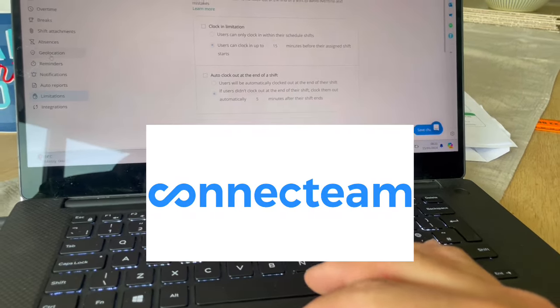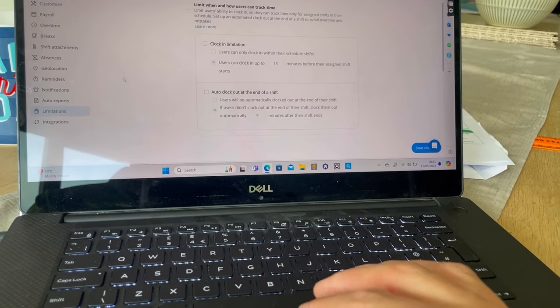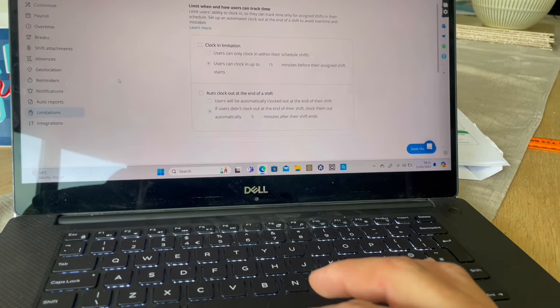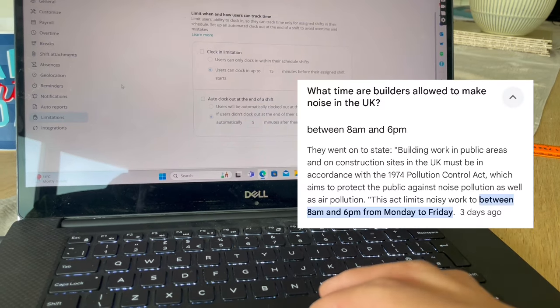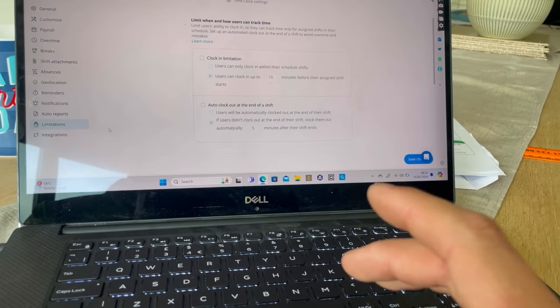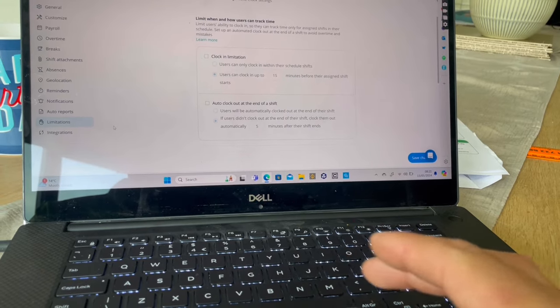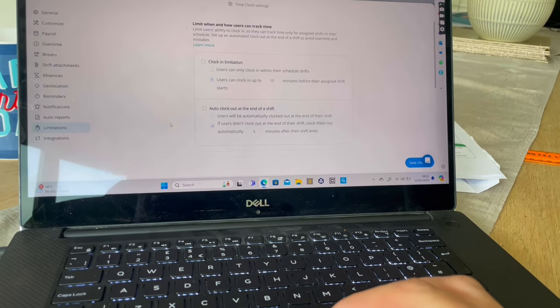So I'm having this issue at work where, for different reasons, lads are clocking in a lot earlier than they're meant to. We're only legally allowed to work 8 till, I think, 6 p.m. However, I understand lads have got kids to drop off and pick up. So some of the lads have been coming in early, but then everyone's been coming in early now.